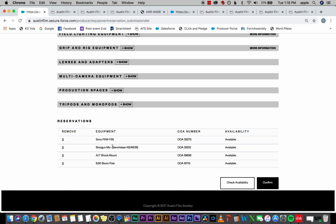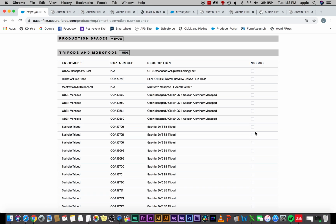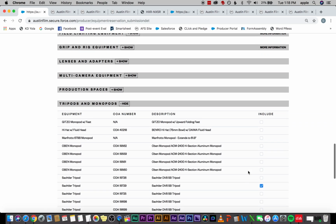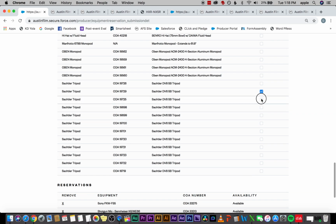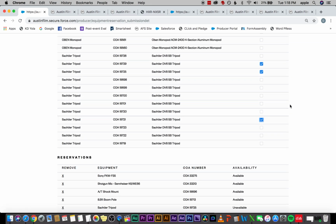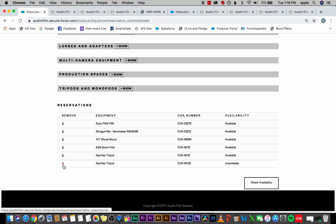Alright, so now I've got a camera, I've got a boom pole, shock mount, and a microphone. I need a tripod, so I'm going to come down here and just select a random Sackler tripod. Unavailable. So I'll just keep checking. And that's available. So I'm going to X out of these 2.